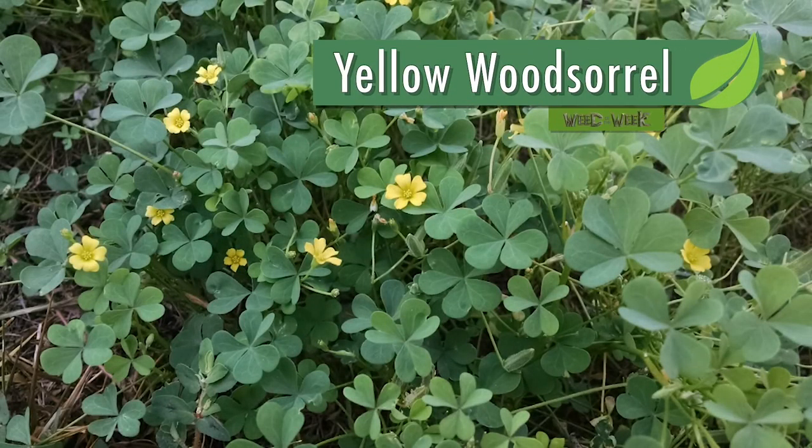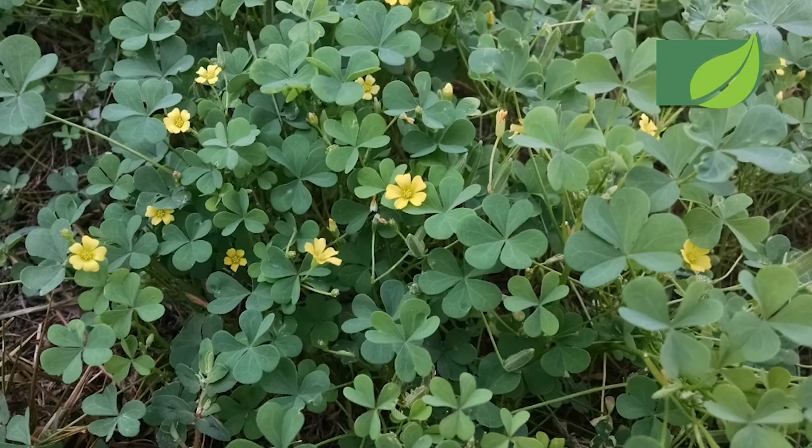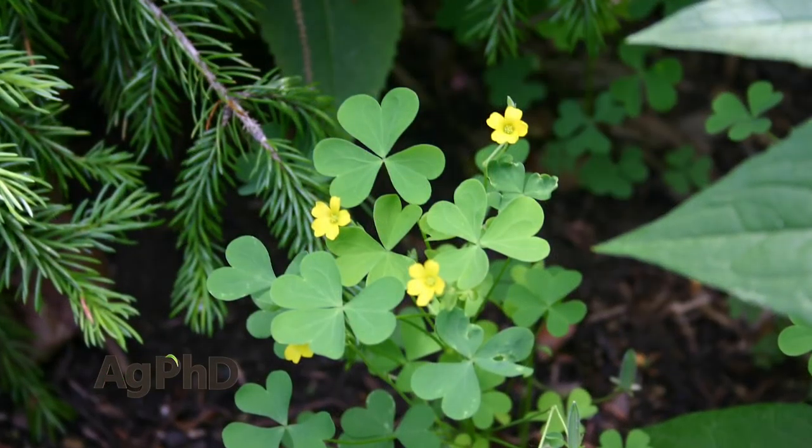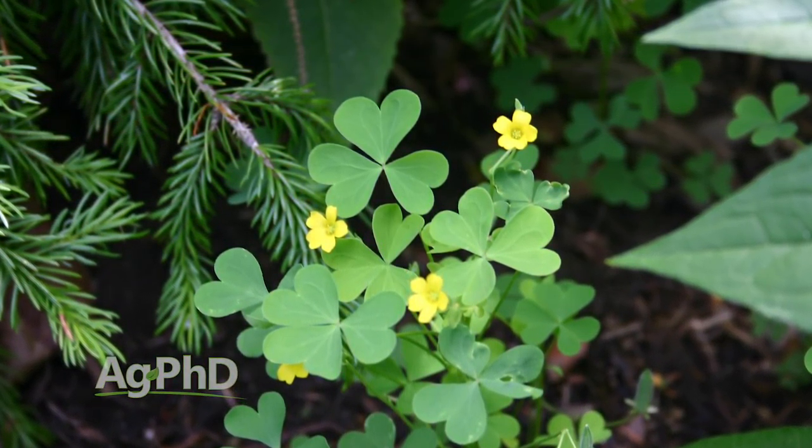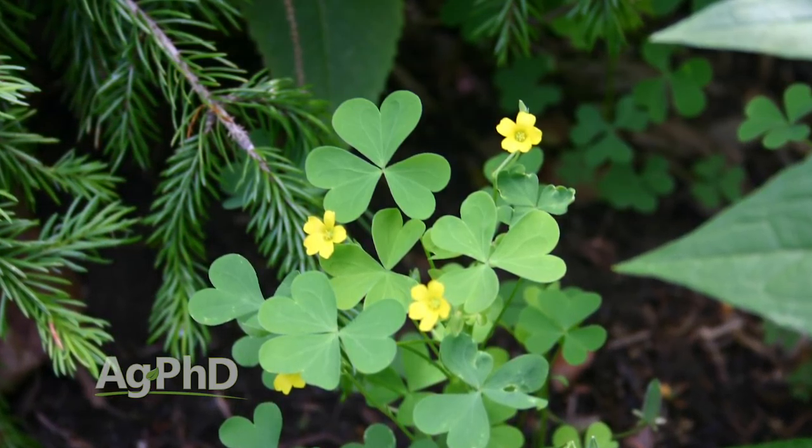Weed of the Week is most commonly found in lawns. It's yellow woodsorrel. Yellow woodsorrel often gets misidentified as a clover. If you're looking at it from a ways off, it kind of looks like a clover, a little lighter shade of green than many of the lawn grasses that we'll see it growing in.